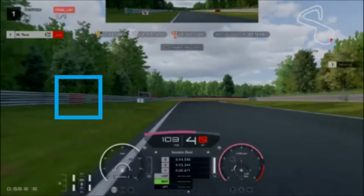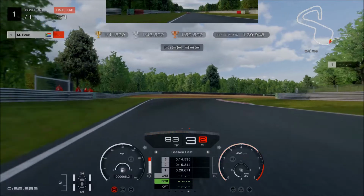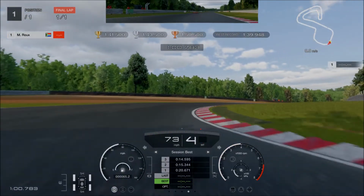Red barrier markers are your best friend on this track. Wait for the red marker to be on the edge of your view or screen for a quick 100% dab on the brakes, but also gradually releasing it before Westfield corner.